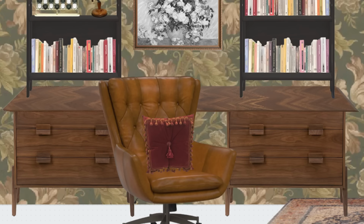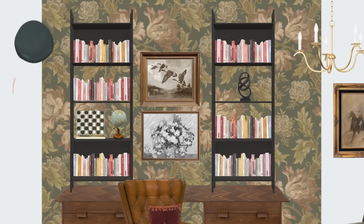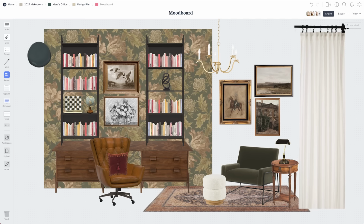I want to use 2 dressers on the bottom. That's gonna give Kiera the storage she's looking for, papers and stationery and all that stuff that you have in a home office. And I wanna bring in floral wallpaper, dark tones on the wall, and just tons of cozy elements to give this the dark academia style that Kiera loves.